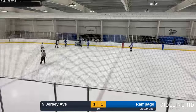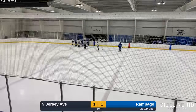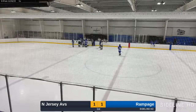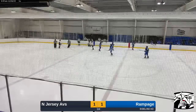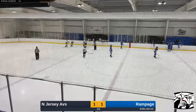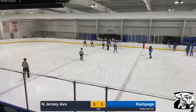It's a lot of friend making in the corner in front of the Avs bench. I'm a little old. They're probably talking about Pokemons or whatever, still cool these days. But ref blows his whistle, separates everybody. With 5.9 seconds remaining in the first period, we're going to have a face-off, probably right in front of the Avs bench.